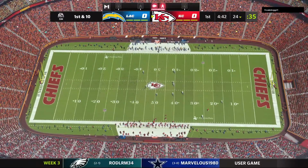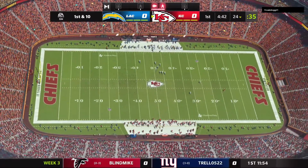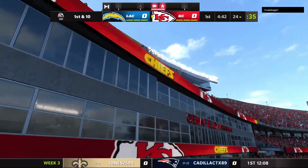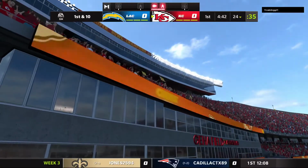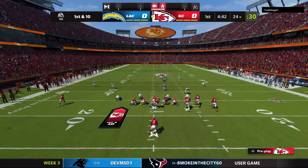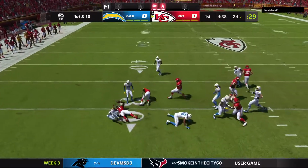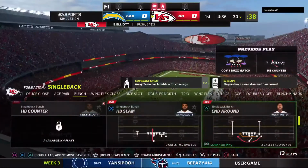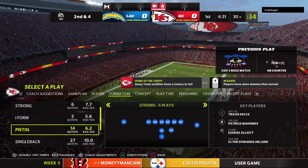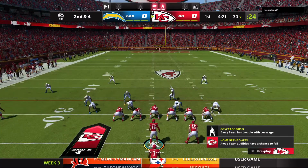And it's Chiefs football, 1st and 10. Mahomes will lead the Chiefs up, 1st and 10 at their own 24. Here's the first carry for Ezekiel Elliott. He'll be brought down on the 30-yard line after a gain of 6. A quick burst there, and he nicely bit off a pretty decent gain. 6 yards on that last play. Here's 2nd and 4.